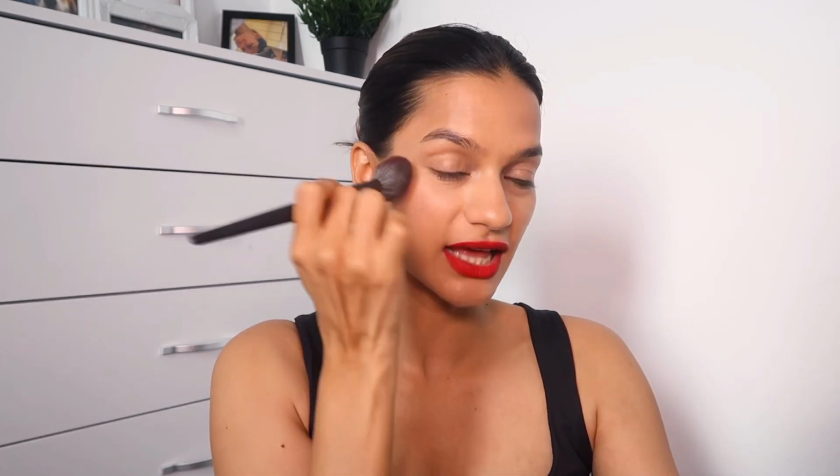A lot of people are confused about what blush goes well with a red lip, and here is my answer. Take a blush brush. I'm using this one from Renee Cosmetics. This is their Blush R2. I'm just gonna use whatever I have on my hand right now, and get a little bit of that onto my brush. You can also take some off of your lips if you want, but the idea is to use your lip color on your cheeks. And now I'm just gonna very gently build this up on my cheeks as my blush.